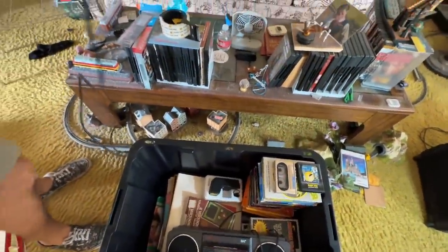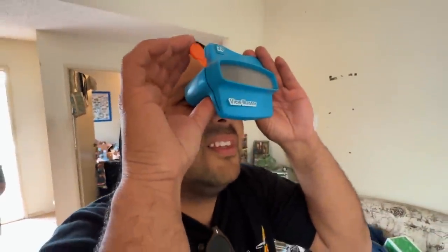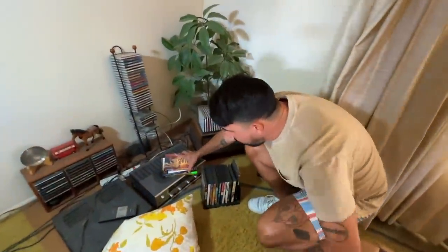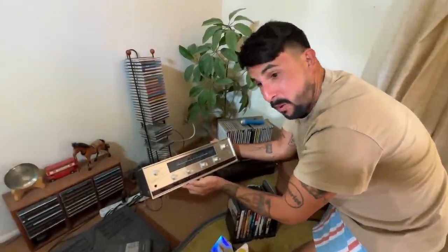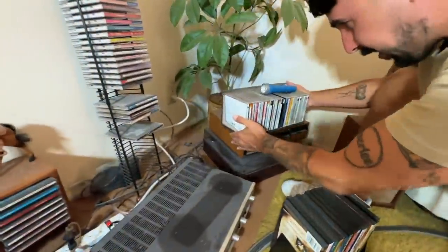Oh, what's in that Viewmaster? Anything cool or no? Oh, it's like Batman or something. Ooh, it's all over the world. More adult stuff. So we kind of completely skipped this. Ooh, man. Holy moly, this is heavy. Dude, this is a beautiful one, but check this out. This is what caught my eye down here. We kind of skipped it when we first walked in.